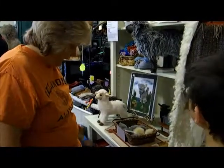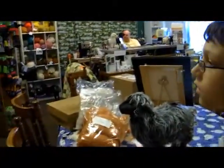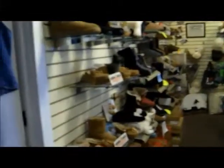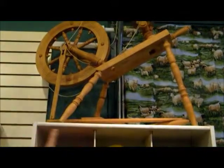What else can I show you? Blankets, of course, 100% wool blankets. And then we have a lot of different slippers and moccasins made with sheepskin and wool. Mattress pads, socks. These are all rovings here that we dyed. And we sell that to people who want to use it on the spinning frame or the spinning wheel, or they want to make some needle felting things.